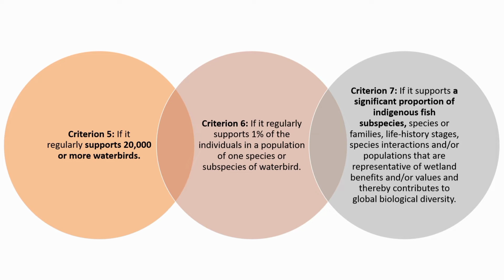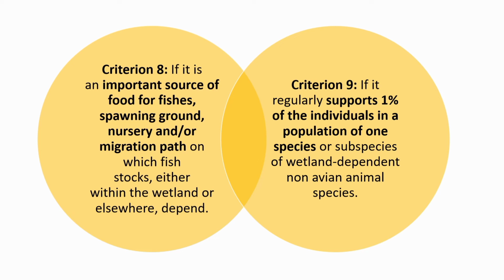And the sixth one is if it regularly supports 1% of individuals in a population of one species or subspecies of waterbirds. And criteria 7 is if it supports a significant proportion of indigenous fish subspecies. Another criteria is that if it is an important source of food for fishes, spawning ground, nursery and migration path. Criteria number 9 is it supports 1% of the individuals in a population of a species.